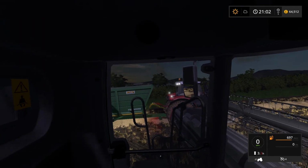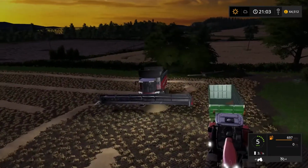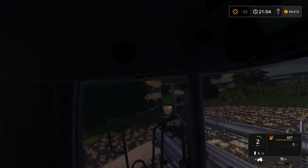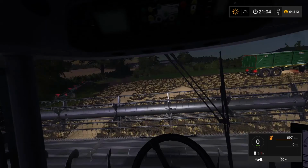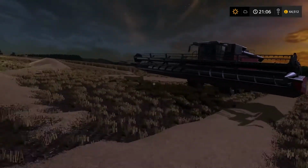So we're going to put the auger back in. We're probably just going to move this. We'll park it up against the tree. Lovely stuff. Lights off. Engine off. Oh, need to fold the top down first. And now the engine off. Alright, so we'll leave the combine there for tonight. Look at it glistening in the moon.